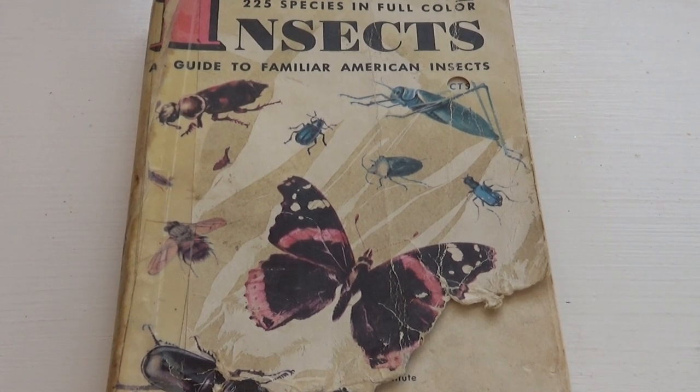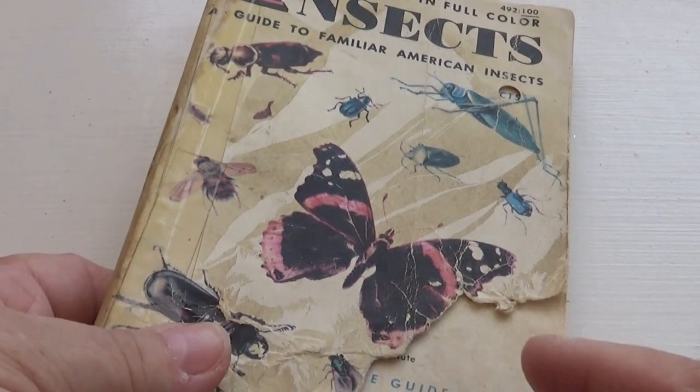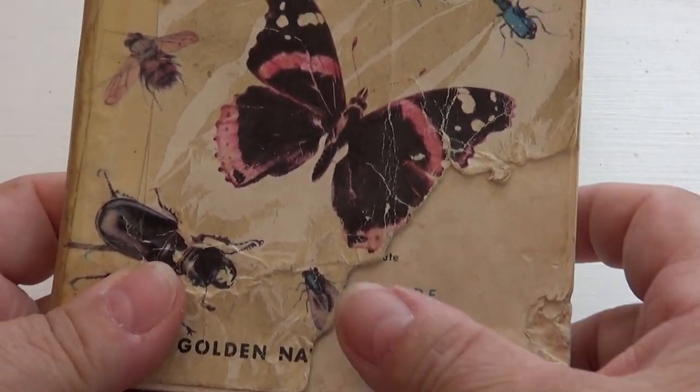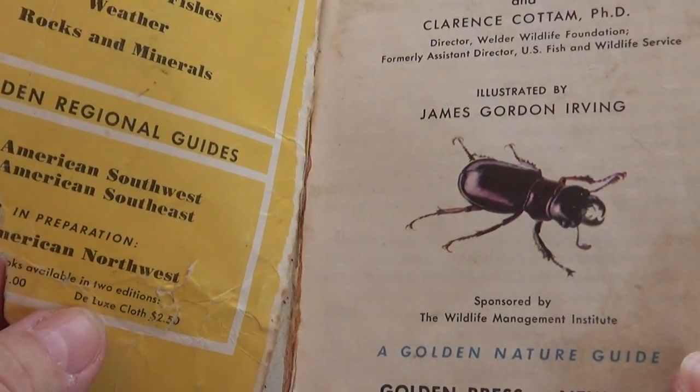Today we're bringing you a really old insect book. This is a 1956. It was first printed in 1951 and then reprinted again in 1956. This one happens to be the 1956. There's 225 species in full color. And as you can see right here, I think some of the insects got a little bit of the book. Not too bad though. Not too bad.